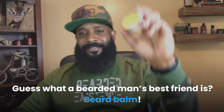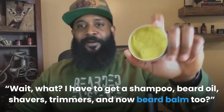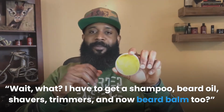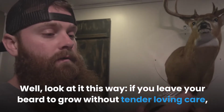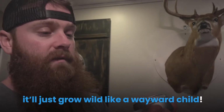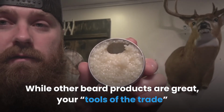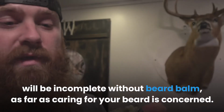Guess what a bearded man's best friend is? Beard Balm. Wait, what? I have to get a shampoo, beard oil, shavers, trimmers, and now Beard Balm too? Well, look at it this way. If you leave your beard to grow without tender loving care, it'll just grow wild like a wayward child. While other beard products are great, your tools of the trade will be incomplete without Beard Balm, as far as caring for your beard is concerned.